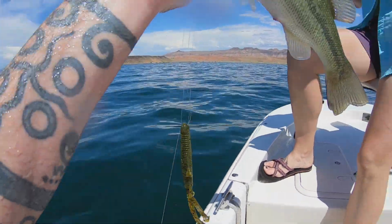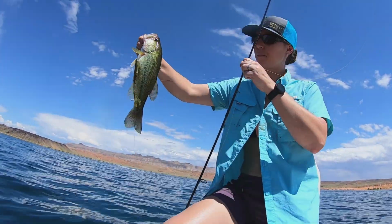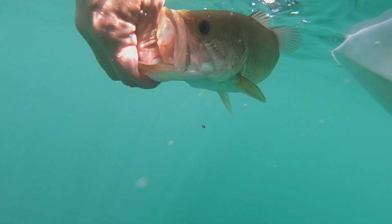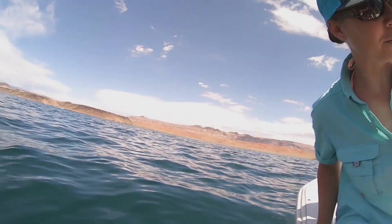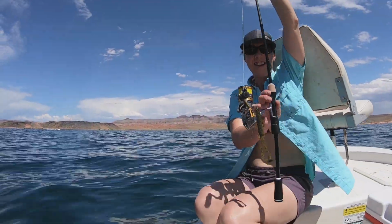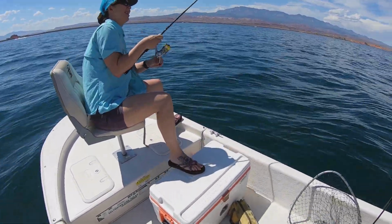Right on the trench hog, man. Nice. Good catch, Jen. Very nice. Man, first cast in, that bass hit it. All right, we know what's working now. Nice job, Jen. Get that trench hog back in the water. Get him.